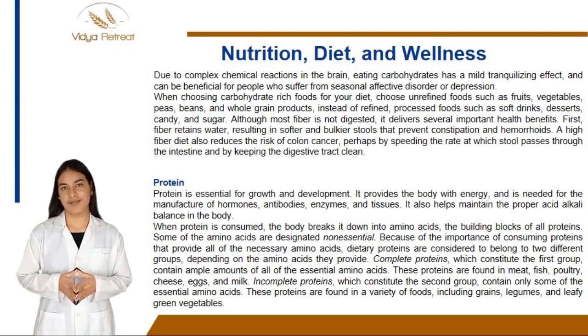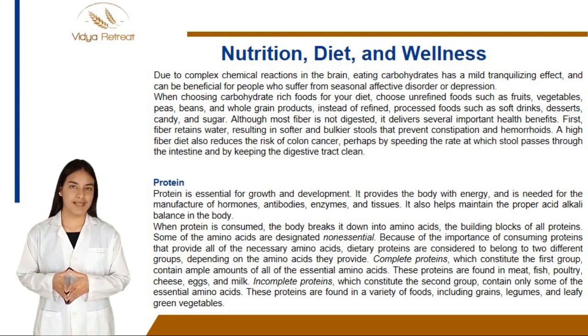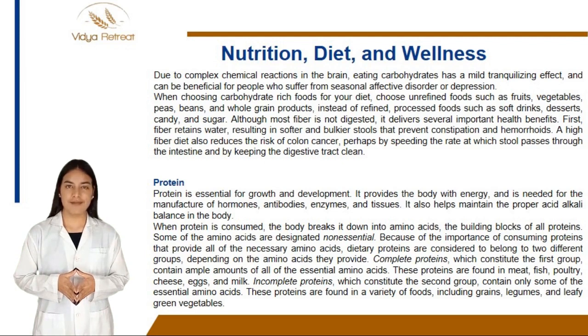Incomplete proteins, which constitute the second group, contain only some of the essential amino acids. These proteins are found in a variety of foods, including grains, legumes, and leafy green vegetables.